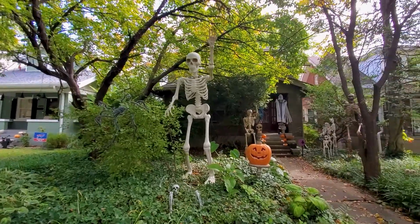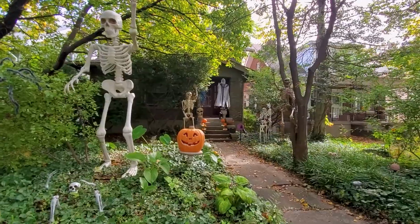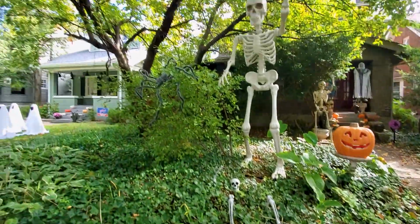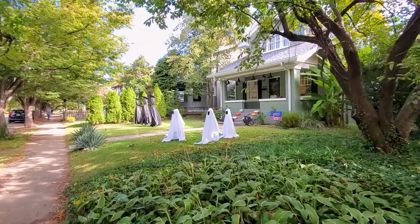Coming up to our first house right here. Look at the giant skeleton waving high. Another skeleton over there as well. All the pumpkins. And look at this, Stuffy pointed this out too. You got a little one right here in the ivy there. Tree. Oh, the spider. That's neat. And then the next house up here.